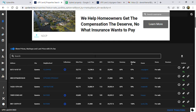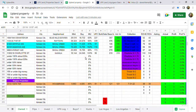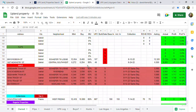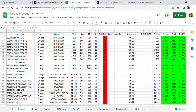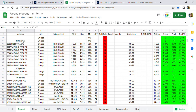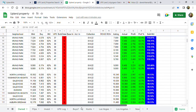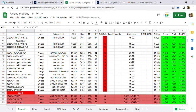Now, the last thing that you can do is double checking before you sell. I've made this mistake where, let's go up in Detroit. No, it's in Chicago. I have a bunch of properties for sale right now. So these are all the properties I have for sale in Chicago. I'm testing some at 110, 105, 99%. You'll see that they're over here. And I'm reading, and I wind up looking at this price right here.